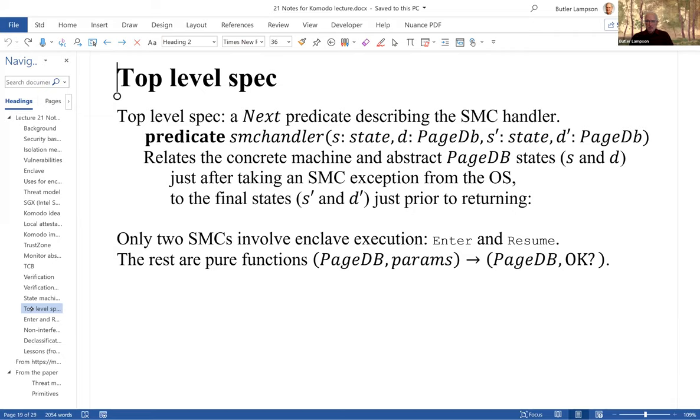And its job, as should be very familiar to all of us after the bunch of examples that we've been looking at, is to relate the concrete machine and the abstract page DB states just after taking an exception from the OS to the final states just prior to returning. So this is the way that you verify that the monitor is doing the right thing about all of the 12 ways in which the OS can call it.